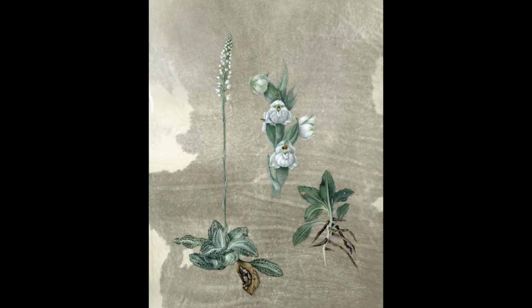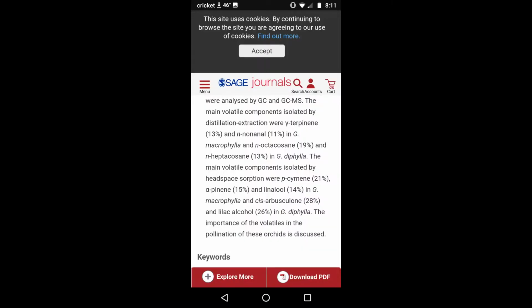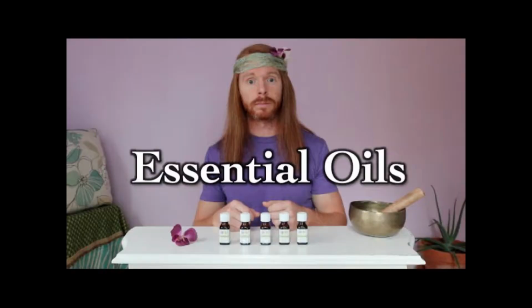Point is, I don't see orchids very often, and I'm in the forests multiple times a week. They're kind of a rare treat. I did keep Googling and eventually found some research into what chemicals are in this orchid, this rattlesnake orchid. They have cymene, pinene, and linalool, and all of those essential oils are also in oranges and pine and lavender.